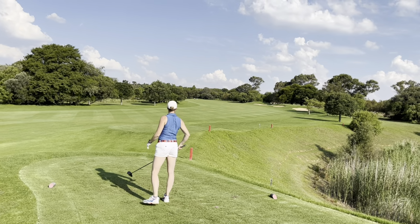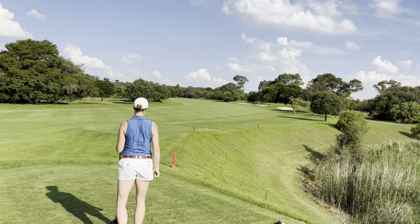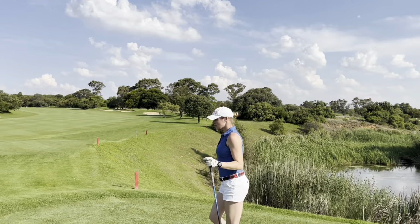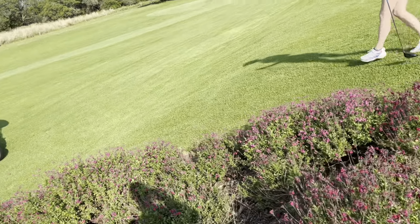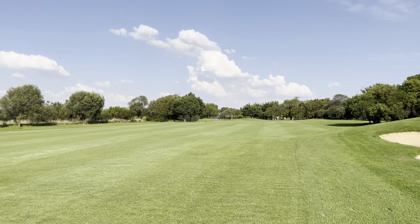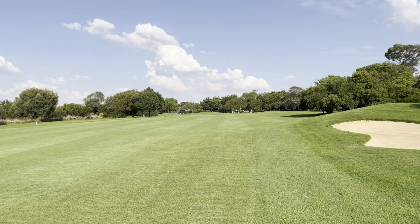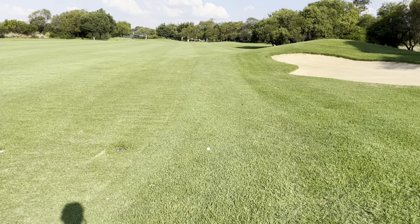Wow, brilliant again. Oh, that's put the pressure on. Happy with that? Yeah. Wow. Yeah, not too bad. So, two good drives. One here. 144, okay. And Liz miles up there. Okay. Little bit of pressure.